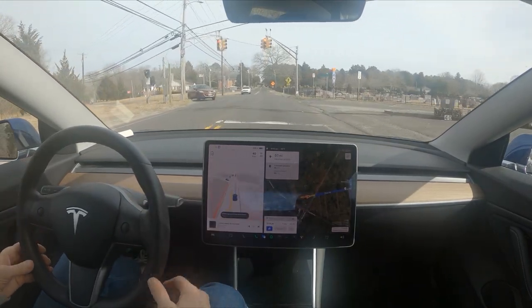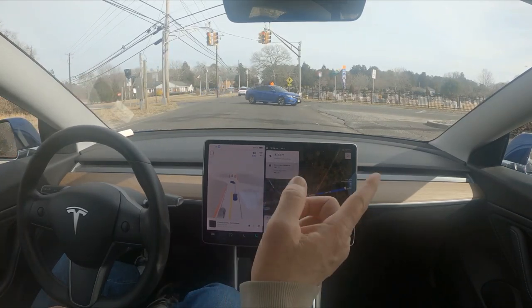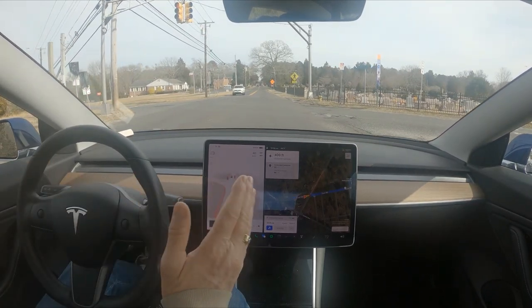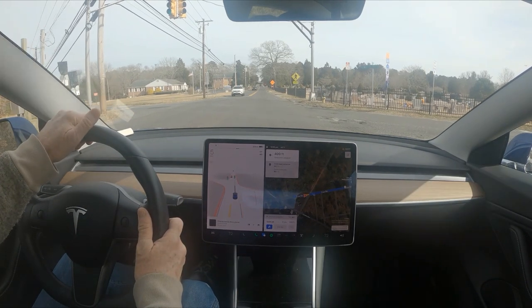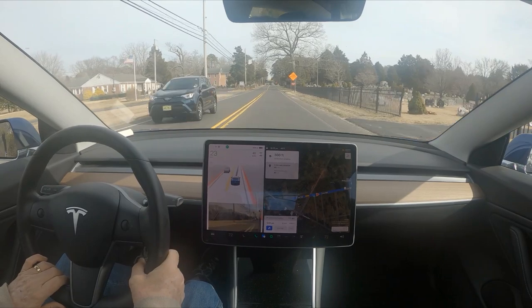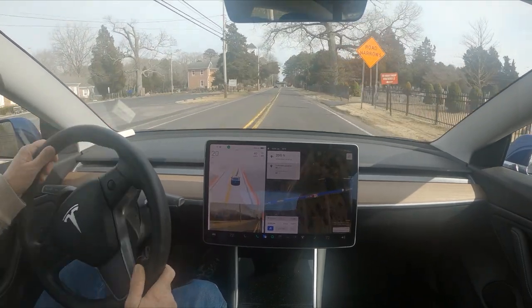Okay, this is February 7th, 10.69.25. We're on Zion Road. This is Old Zion Road. And you're going to see it. The light is still red, and it was going. It disregards this traffic light all the time. 10.69.25. And unfortunately, it's done it for a year now with all iterations of full self-driving since February of last year.